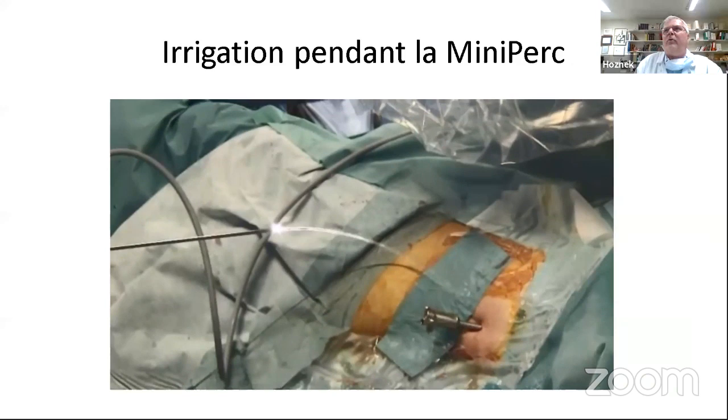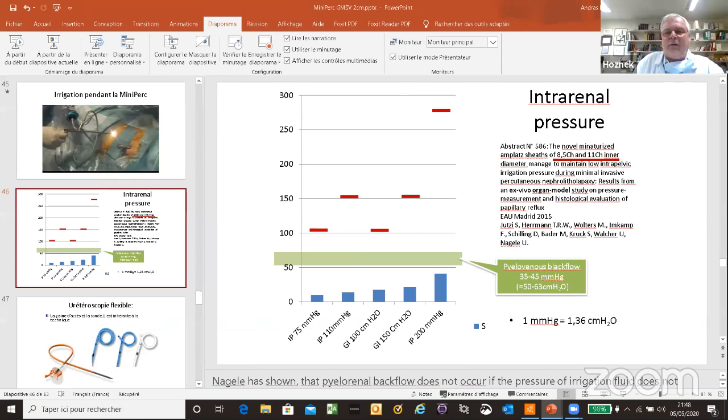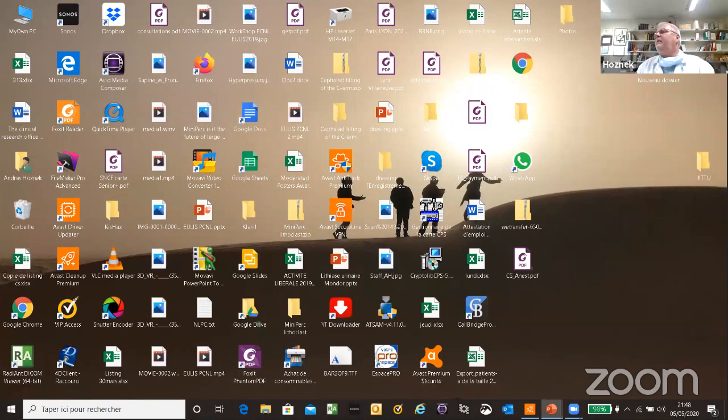And let me show the last slide. This is the work of Udo Nagele, who shows that in mini-perc, we are always under the threshold of pyelovenous backflow. And even in the case of retrograde intrarenal surgery, we have high pressures in the kidney, but not so many septic complications. Dr. Andres, which size of mini perc do you use, the sheath and the nephroscope size?